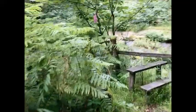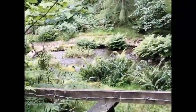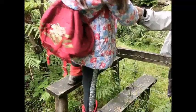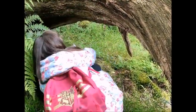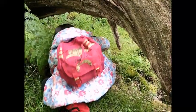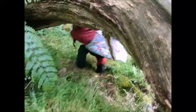I spotted a big fat slug. Also, this is the path to Tom Gill and the waterfall. If you go down, little waterfall. See what I found! When you climb over the stile, be careful because sometimes it can be quite slippery. I'm going to go under the trunk to see. It's quite low. Look at this trunk, it's like a bridge.